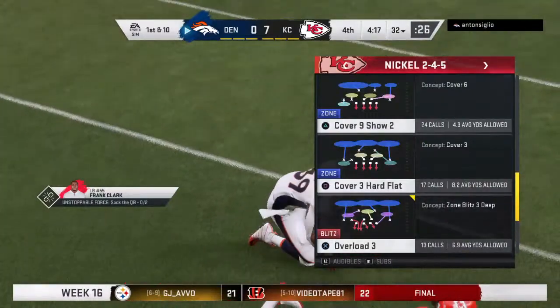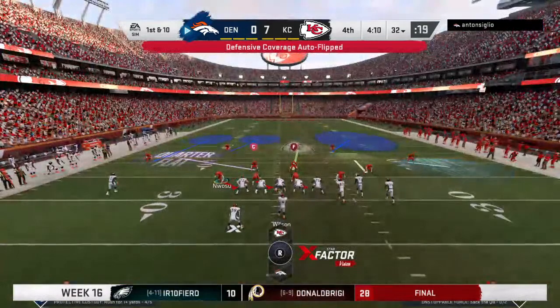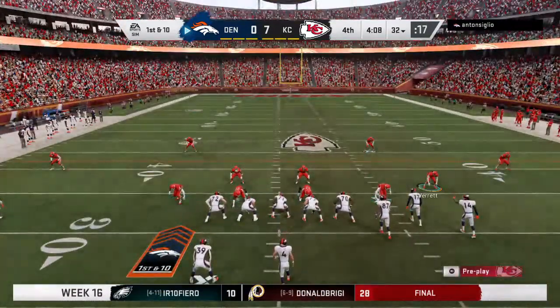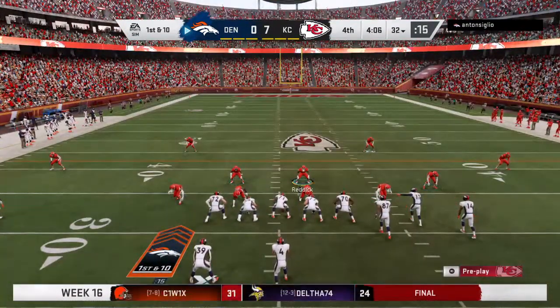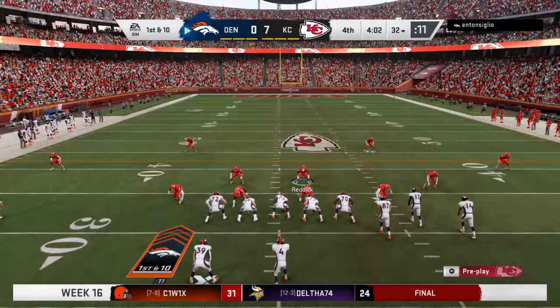Now they've got momentum going, so you know I'm a big advocate. Get back on the line of scrimmage. Throw another play out while you've got them rocked on their heels. This quarterback now, a perfect 8 for 8 to start the second half. Not bad. 1st and 10.